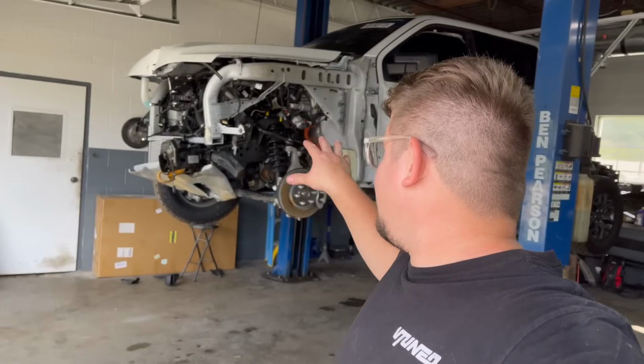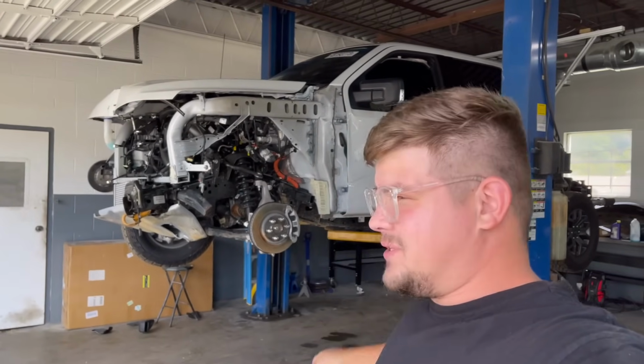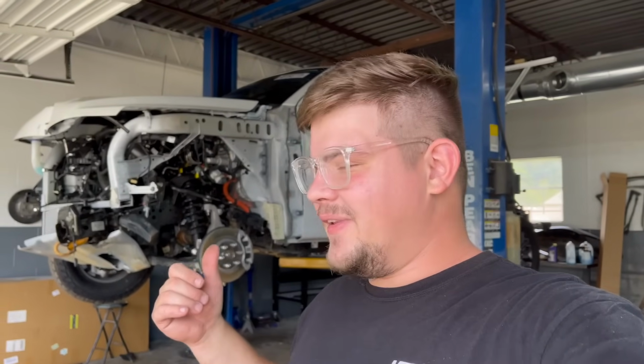So guys, that's gonna be a wrap for today's video. We got a lot of work done on the F-150 Tremor. Basically, the first day of working on this truck, we got everything stripped down, ready to go. It's on the lift. Now all we have to do is start tearing into this thing, basically getting everything unplugged and getting that cab ready to be lifted off.